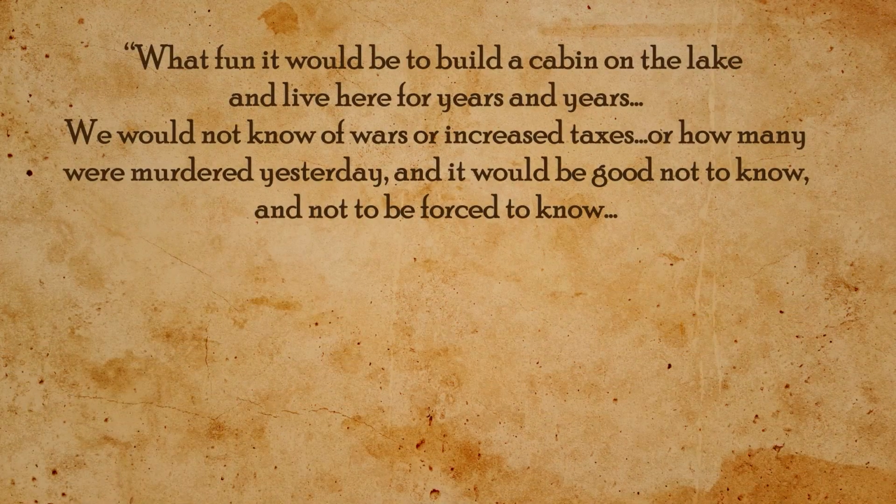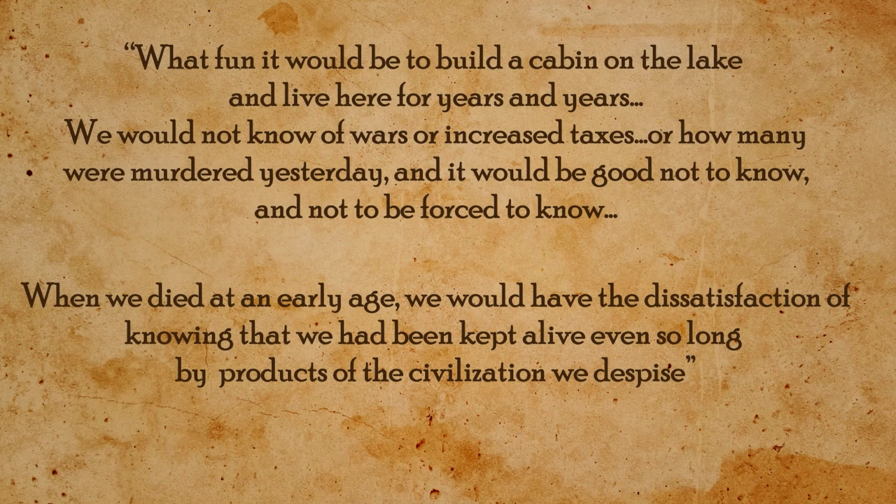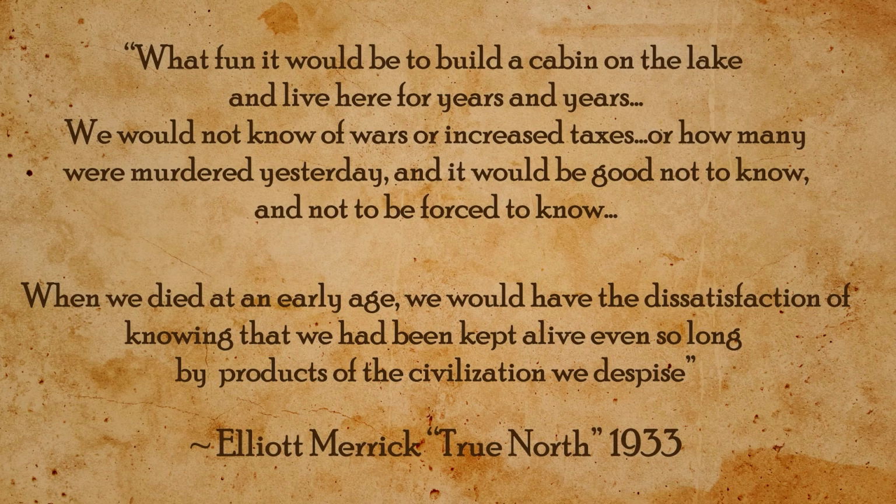What fun it would be to build a cabin on the lake and live here for years and years. We would not know of wars or increased taxes, or how many were murdered yesterday, and it would be good not to know, and not to be forced to know. When we died at an early age, we would have the dissatisfaction of knowing that we had been kept alive, even so long, by products of the civilization we despise. True North by Elliot Merrick, 1933.